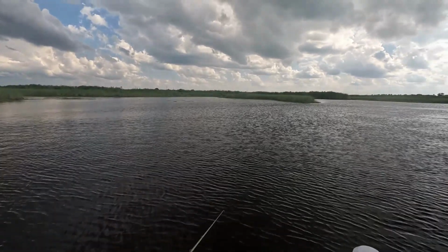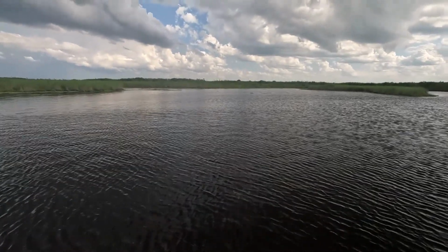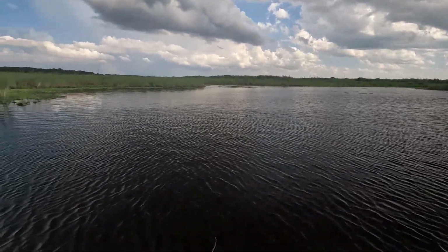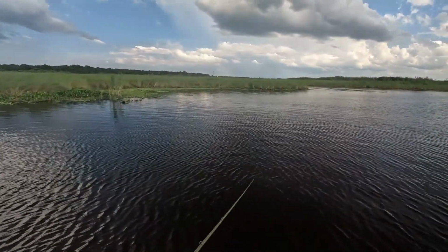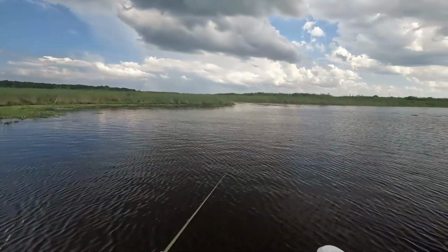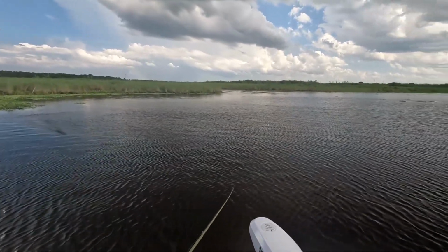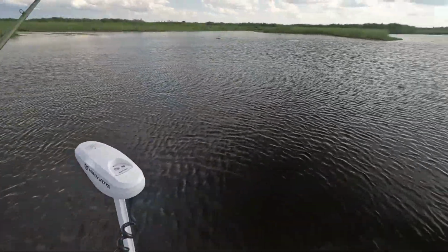I mean, we got multiple different waterways kind of coming together right here. Just looks really good. So I might just kind of fish this little area right here and kind of see how it goes. Oh, it gets real shallow. Well, I guess I won't be fishing here. This is like mega shallow. 6 inches deep shallow.